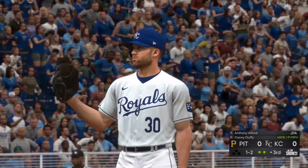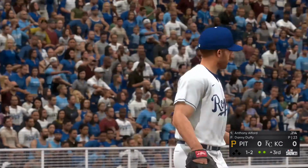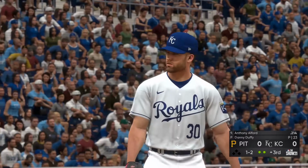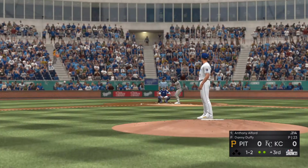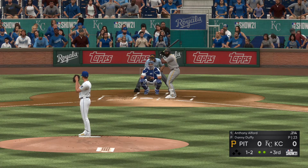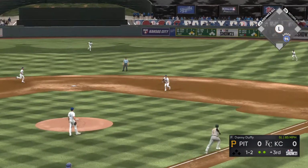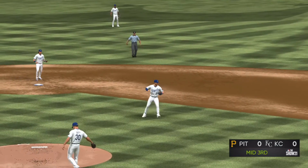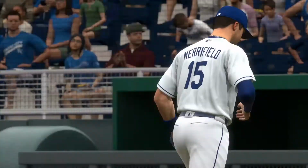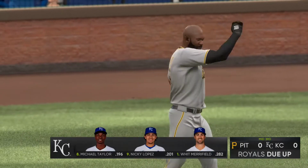And here's a pitch swung on and missed, 1-2 now. Not likely to see a 4th fastball in this situation. I'm going to eliminate the fastball if I'm at the plate right here. And he gets him to pop it up on the right side of the infield. Merrifield is there, and the side is retired. 1, 2, 3 go the Pirates. Home half of the third coming up. No score.